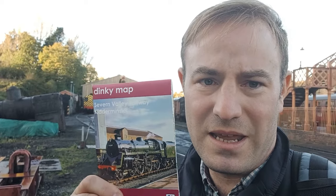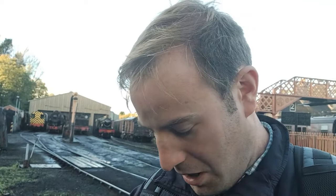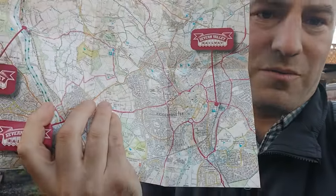What's quite a good little thing is you get this little map, and inside is an OS map of the Severn Valley Railway, and it's really useful for planning, if you were wanting to go for a walk or something. If I get the map open, which is easier said than done when you're on the camera. As you can see inside, it marks the railway quite clearly, marks all the stations on the railway. Everywhere it says Severn Valley Railway, like that, that's a station. So this is quite a good little thing to have.